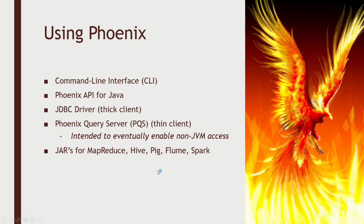They also offer something called the Phoenix Query Server that allows you to split out the heavyweight parts of the JDBC driver into its own server, so that allows you to scale that piece out independently if you want to. So you could potentially have a separate fleet of Phoenix query servers that is doing all the hard work of the Phoenix client, and then have a thinner client on your actual application that talks to that fleet of query servers. So in some architectures, that can be useful. Its ultimate goal, however, is to enable a way for non-Java based applications to talk to Phoenix directly. Okay, so in the future, it's not there yet, the thin client for the Phoenix query server may support non-Java languages. And finally, it provides jars as part of the distribution for MapReduce, Hive, Pig, Flume, and Spark.